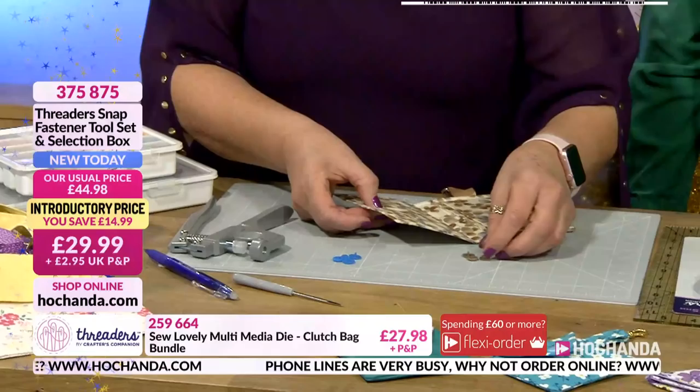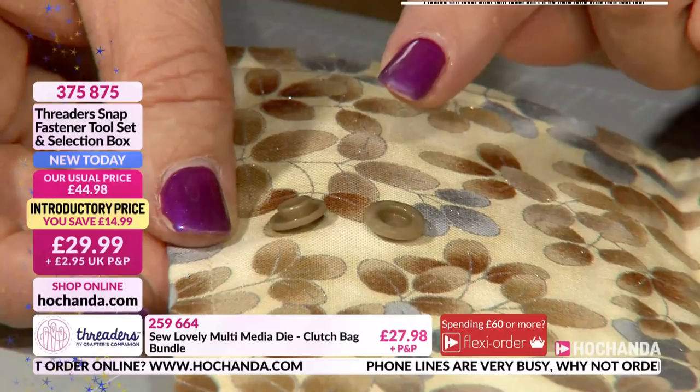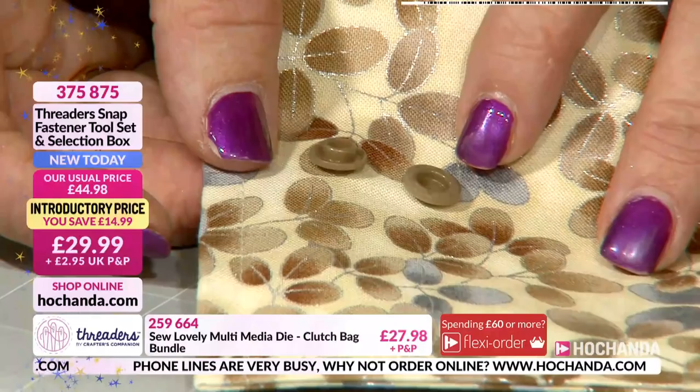Then I'm going to pick up the stud. Now, I'll show you the difference between the two in a moment. So that's the stud. If I say stud or socket, can we see? Very easy to see the difference. The socket's more like a little donut, and the stud is like a hat. So that makes sense. Easy.